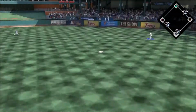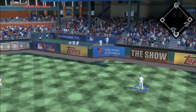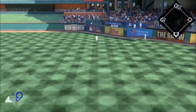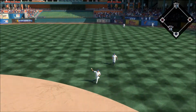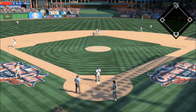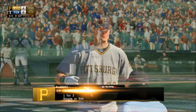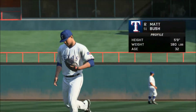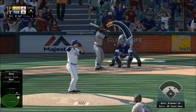Well hit the other way, and it's into the gap. In to score is the runner from third. Around third and being waved on home. And a relay home. And not in time as the second run scores. Alan Hansen will dig in. Matt Bush is out from the bullpen now.